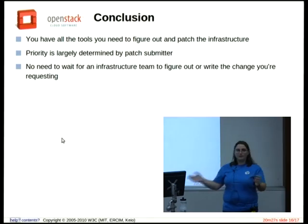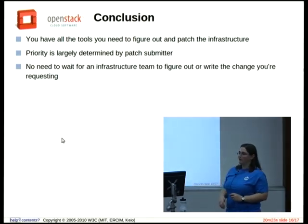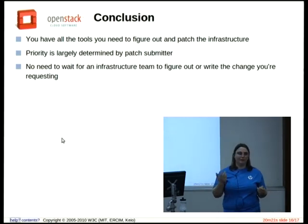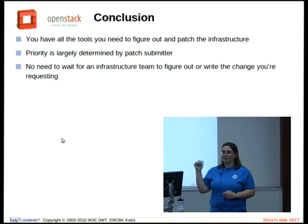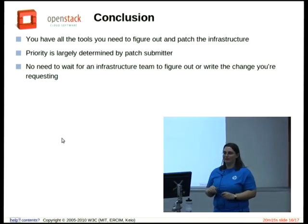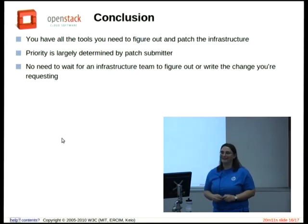So that's pretty much all I had. I wanted to show this off because I think it's pretty revolutionary in how we do things for an open source project. Now that I go back to how I'm managing my Ubuntu servers and how I have to submit a ticket with Canonical, it seems like they're doing it wrong now.